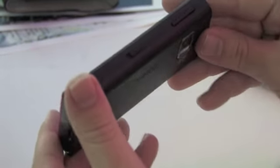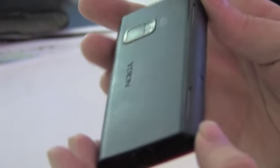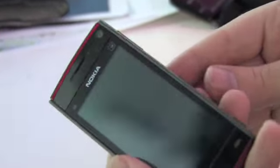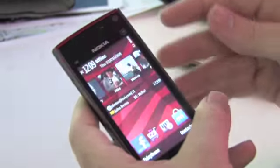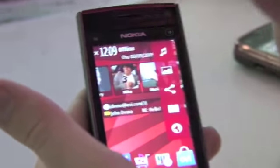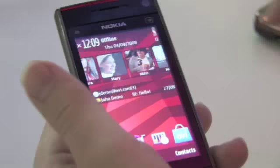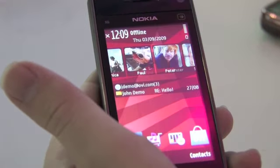You can see here, I think you could term this an update to the 5800. It's much sleeker looking, but it's the similar plastic materials and the similar styling around the top edge here. And if we turn the screen lock off, you can see it's got the same Express Music drop-down menu there. It's got the same home screen with the scrolling contact bar.